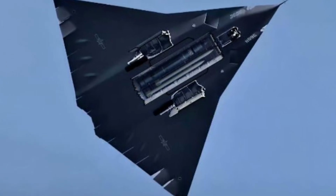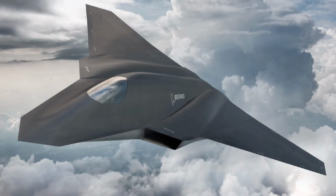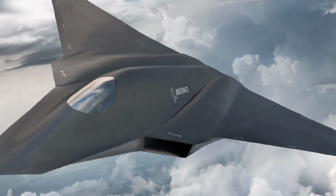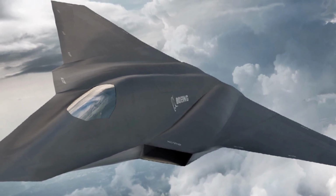Well, one area of focus is reducing the heat signature of aircraft even further. Think advanced engine designs, new materials that dissipate heat better, maybe even active cooling systems to mask the engine exhaust. So basically making the plane run colder so it's harder to spot. Exactly, like taking that campfire we talked about and making it burn much colder.